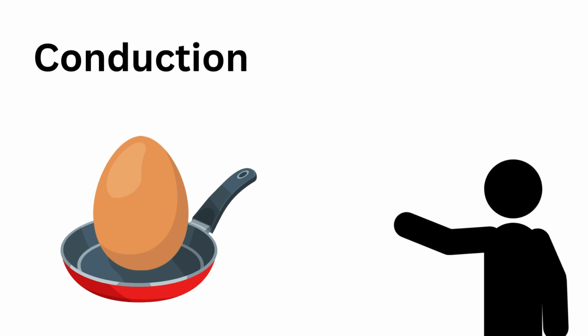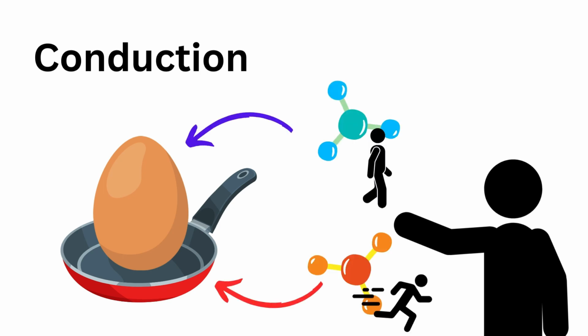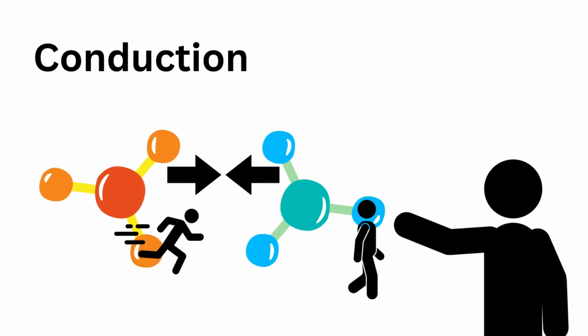Now, let's talk about conduction. Conduction happens when objects are in contact with one another. Molecules in the warmer object move faster than the molecules in the cooler one. The faster molecules collide with the slower molecules, which makes the cooler molecules move more quickly, which in turn makes the object heat up. This is actually exemplified in more instances than just cooking.